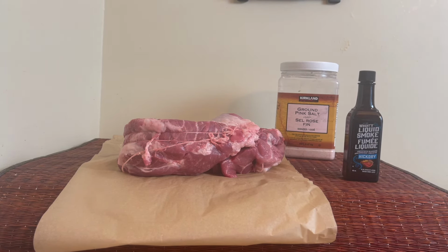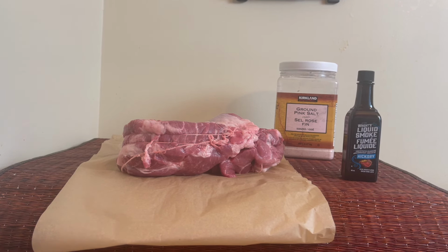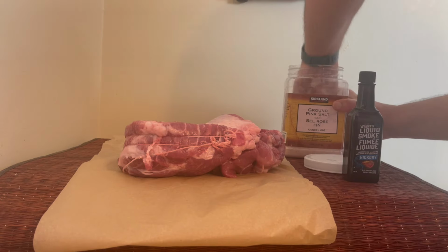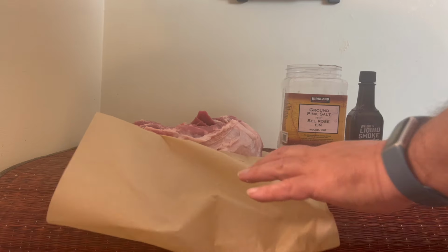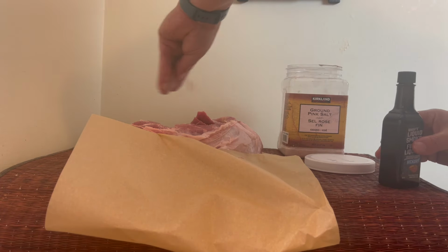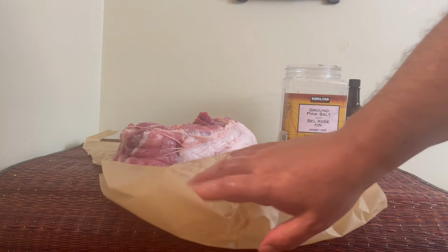Just gonna wash my hands really quick. Okay, so I think first we'll give it an aggressive salting, both sides. All right, we might as well just do the liquid smoke now. All right, not too much. Like, we don't want to overdo it. A little bit more salt. And I don't think you can over-salt it.